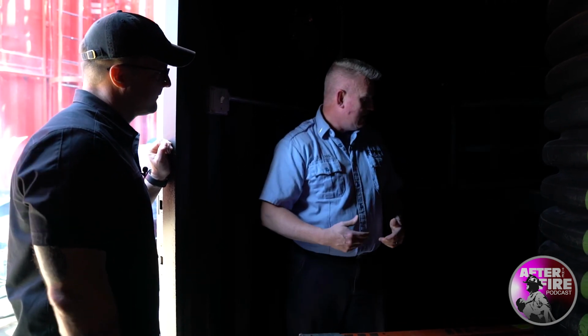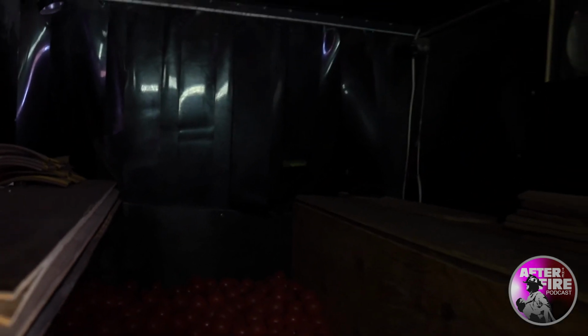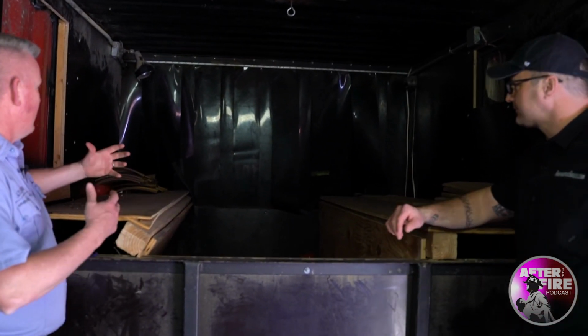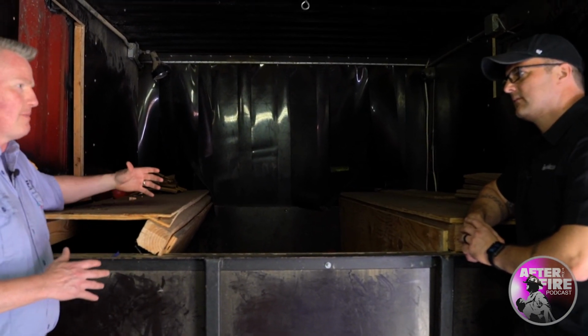So the guys have done a tremendous job building this. It's beautiful. We have what's called the ball pit in here, and again, it's just a prop to add another level of obstacles to a guy to get in and how to package a patient. The other nice thing about some of this stuff, it's also movable. We can change the props around.